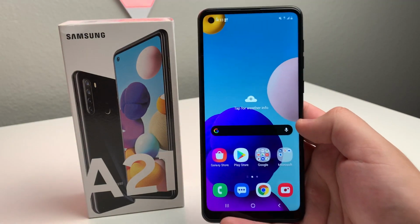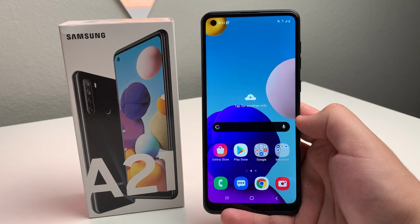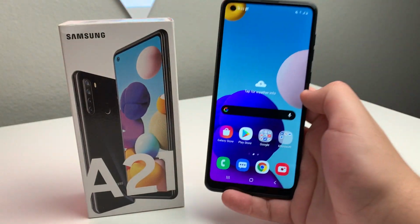Obviously the sides of the phone are really not that bad. The bezels are a bit thick, but it's not too bad on the sides. Just that bottom chin looks really thick.